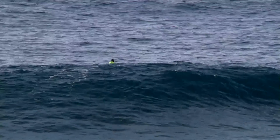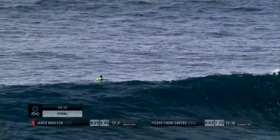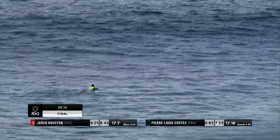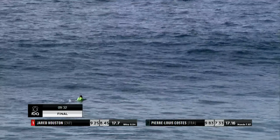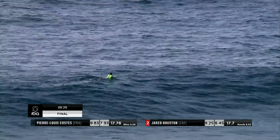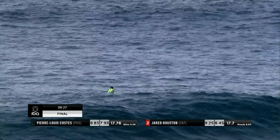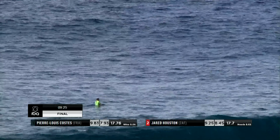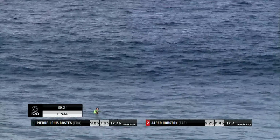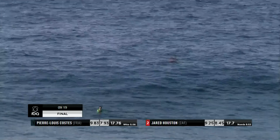10 minutes to go, and we're gonna have a new Fronton champion. Jace Finlay did not progress out of his heats earlier today. He was beaten by an on-fire band player, who was in turn beaten by Pierre-Louis Costes, who you see here now. So Pierre's been on fire too. We've been talking up Jared Houston, and rightly so. He's been ripping it out there, but Pierre-Louis Costes has come through quietly on the other side of the draw.